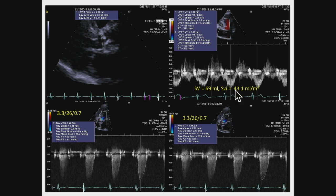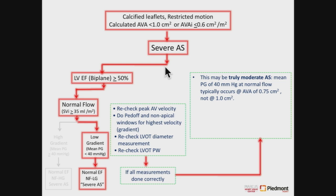Can that happen? It sure can happen. And these are patients you will often sometimes see who have normal flow, normal ejection fraction, but have a low gradient. And there is this group of patients with normal EF, normal flow, but low gradient severe aortic stenosis based on aortic valve area.